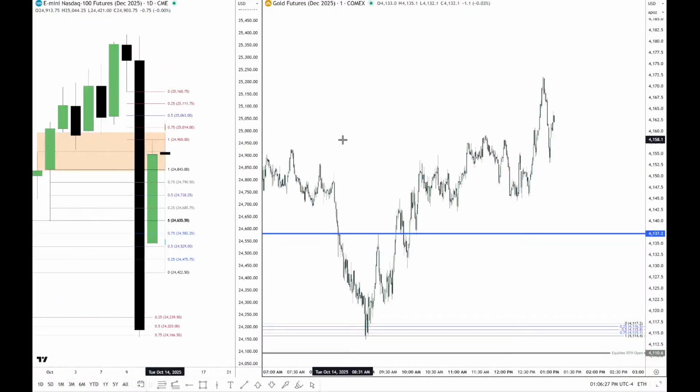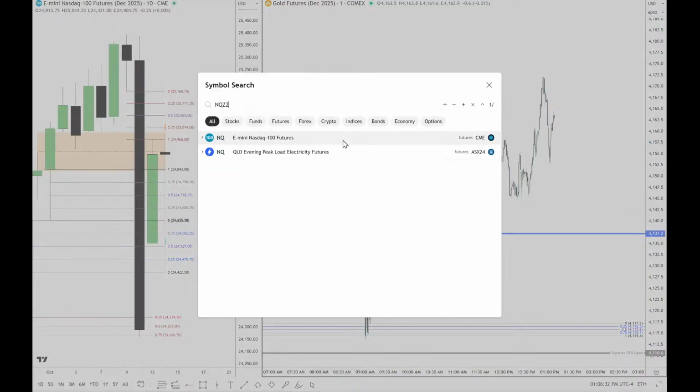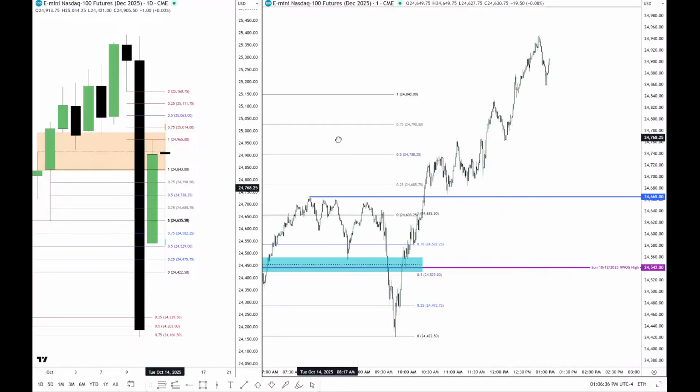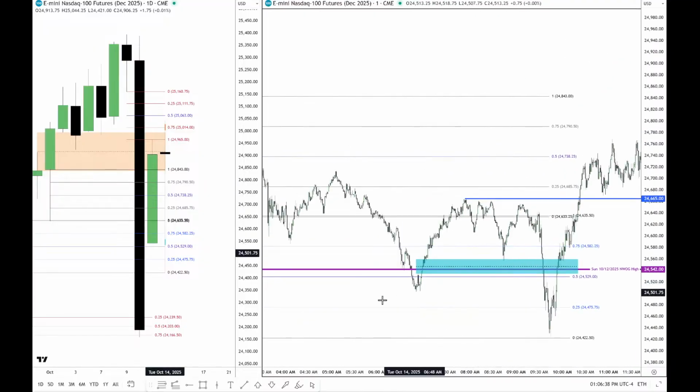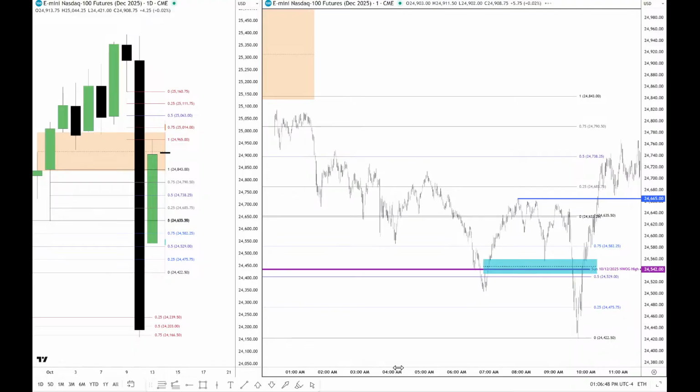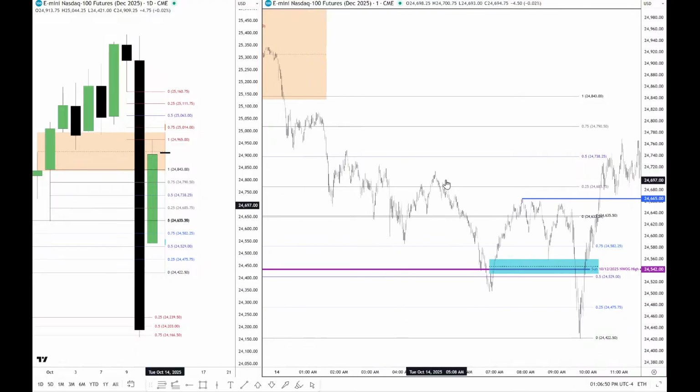All righty. And then we're going to go to, is it 1 minute? Yeah. NQ. Tuesday. Midnight price. Right there. Okay. I'll zoom in a minute. Right now, I just want to have a little bit of data on the chart.